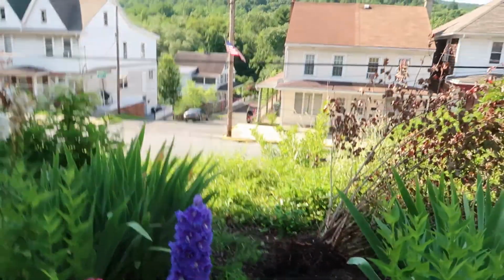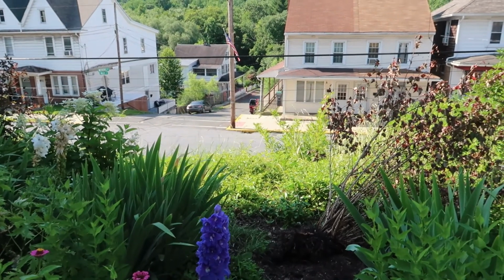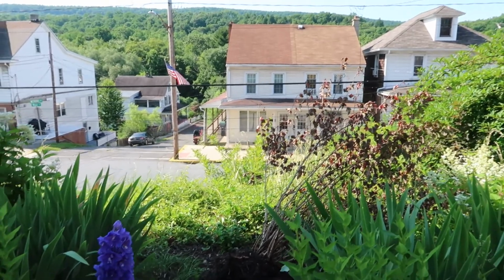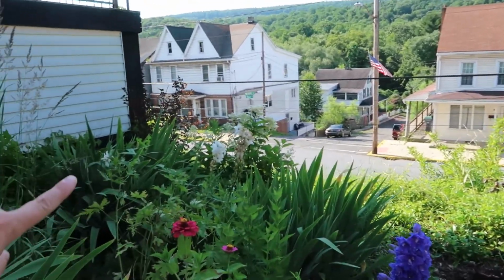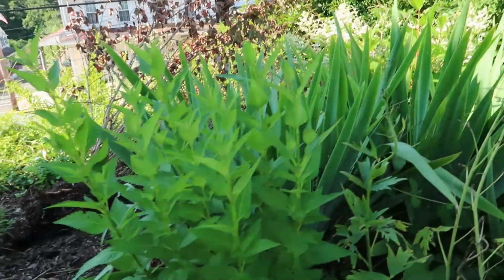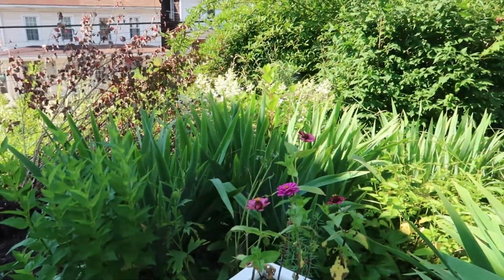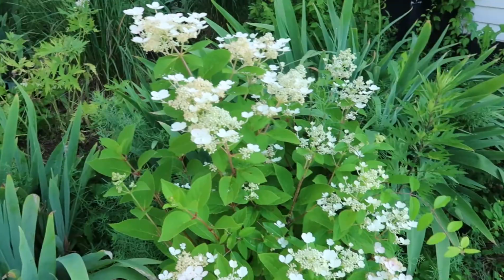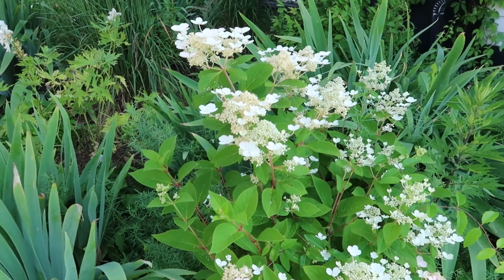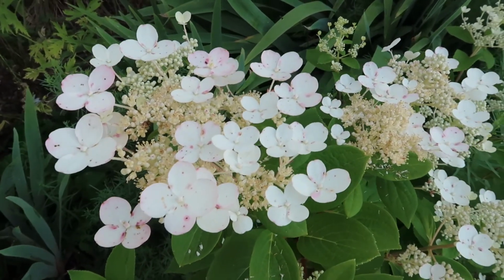And I'm sorry for the noise, guys. As you can tell, there's a main street down there and it's very loud with traffic. So I apologize about that. I have these white delphiniums in here. That one bloomed out, but this is also a hyssop that will start blooming. Look how delicate that looks. So pretty.